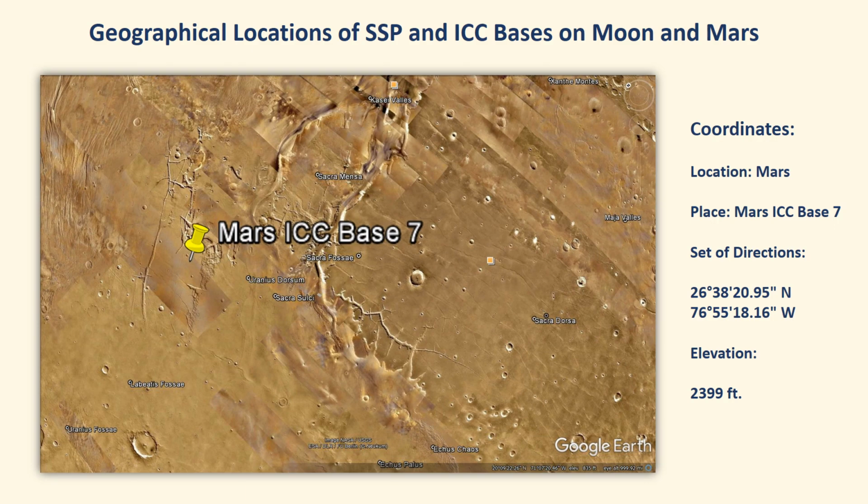Mars ICC Base 7, location Mars. Set of directions: 26, 38, 20.95 north, 76, 55, 18.16 west. Elevation: 2,399 feet.